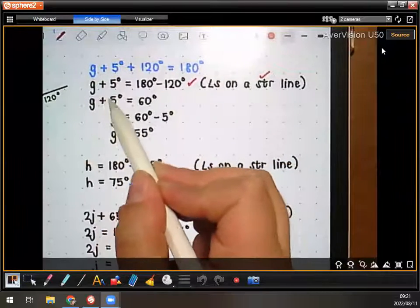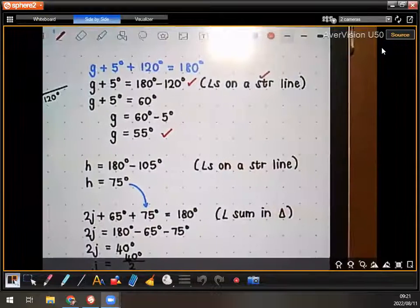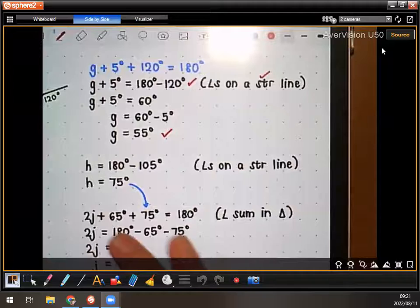Now, what's the opposite of adding 5? Subtracting 5. So next you would have to subtract 5. So G is 55. Any questions on G? H is a bit easier.